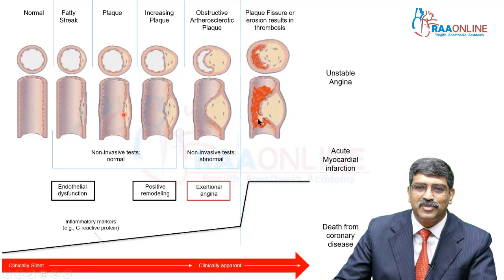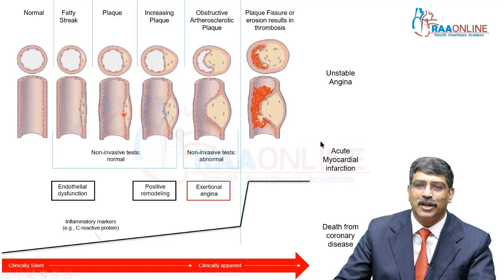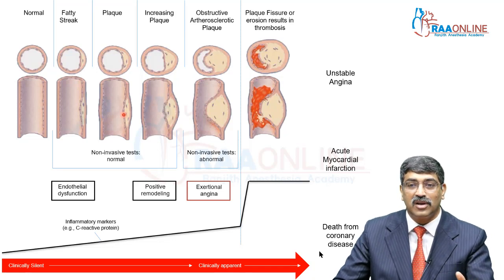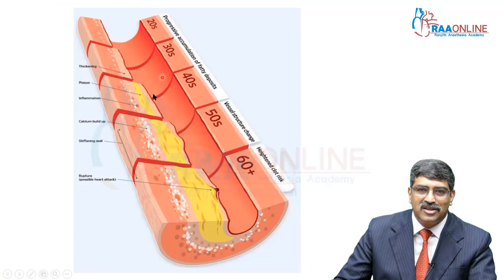Here, when the plaque ruptures, there is thrombus formation and complete obstruction of the lumen. Here, the patient will have an acute MI, and if you don't treat it, you have death from coronary artery disease. This is how coronary artery disease progresses inside the vessel. So, here you can see that at the age of 30, late 30s or early 40s, you can see fatty streaks happening.